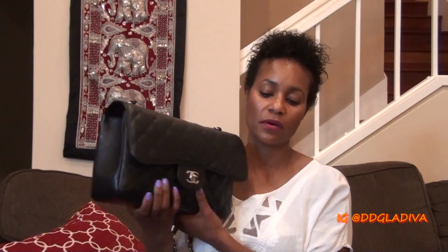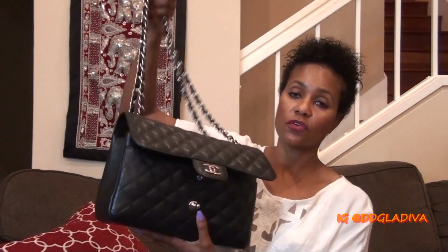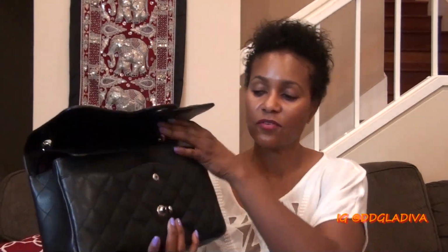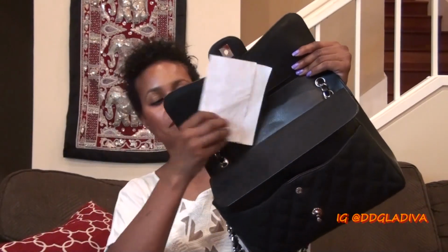So it does hold a lot more than the medium size. And I just wanted to point out, since this bag has the silver hardware, as you can see, this one happens to have the burgundy flap. Again, I just don't ever snap this. I just flip it open, the whole thing, grab it together and open it, so it doesn't really bother me. But as you can see, since this one has the silver hardware, it also has the silver Chanel writing, and this one happens to be made in Italy. And you can also put some receipts or paper or whatever you want behind that back flap right there if you'd like. And that's basically what fits in here.